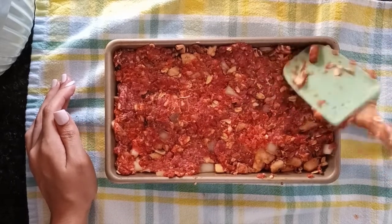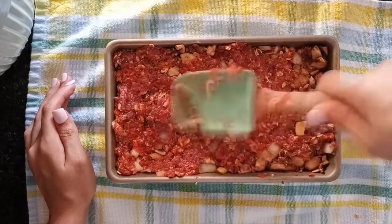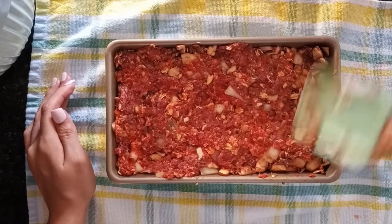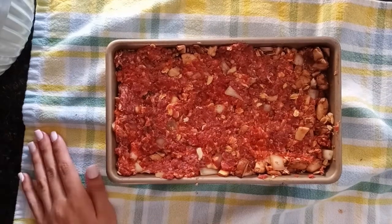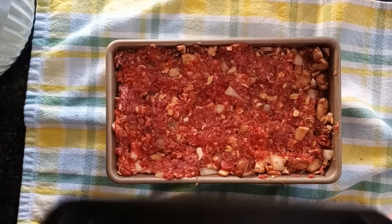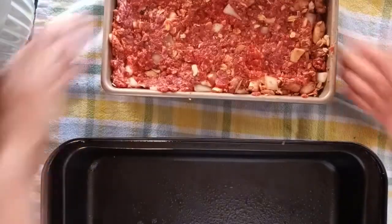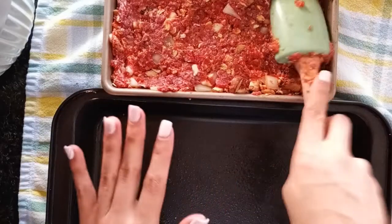I don't remember what I did last time I did the meatloaf, the regular meatloaf. I don't remember doing any of this though. Okay. Now we are going to transfer it to here, into here. I did do the measurements of this too.